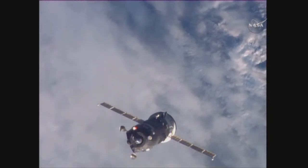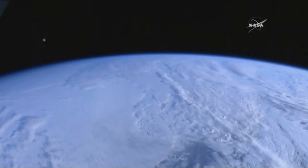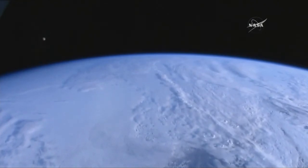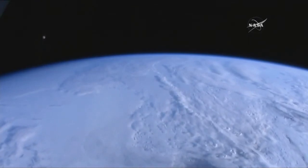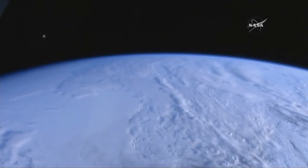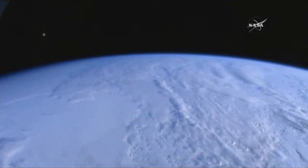0.5 meters per second range rate. We copy, Sergei. And this view also from the high-definition external viewer camera, or HDEV camera, on the International Space Station, bringing you even higher quality of the activity that is ongoing as the Progress inches ever so close for its docking to the International Space Station to complete a two-day journey from the launch pad at the Baikonur Cosmodrome in Kazakhstan.